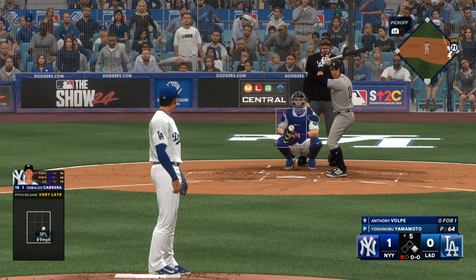This to third. Sends it across the first. And Gleyber Torres retired. Third out. The Yanks do get one on the solo homer. We head to the bottom of the fifth.